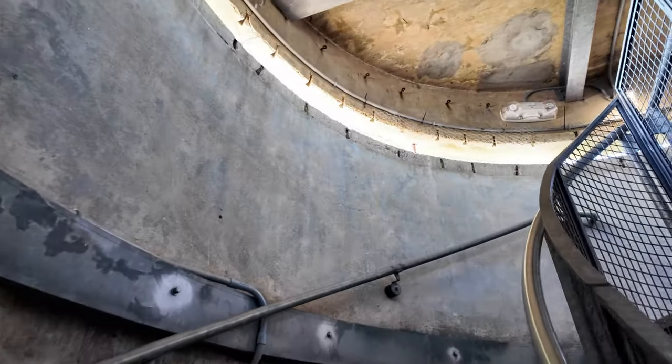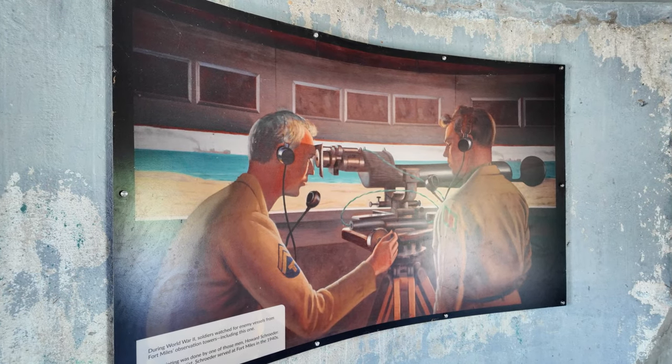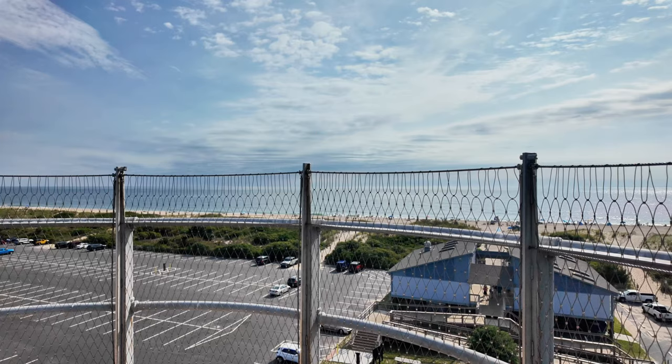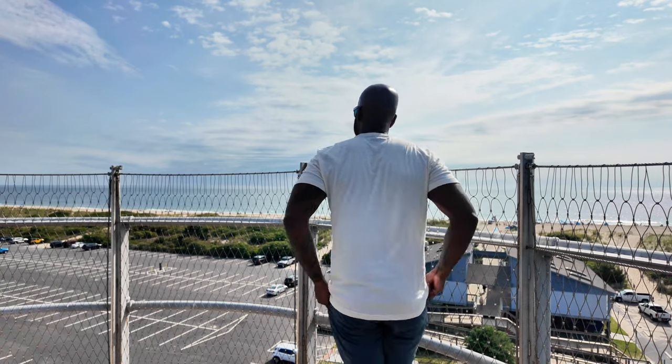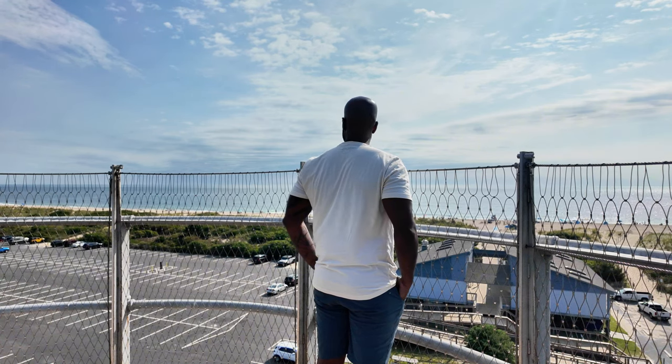Each tower was equipped with an array of sophisticated equipment for its time. This included long-range binoculars, azimuth scopes for determining the exact position of ships, and communication devices to relay information to other towers and artillery batteries. The towers were staffed 24 hours a day by a team of soldiers who worked in shifts, continuously scanning the horizon for any sign of enemy activity.